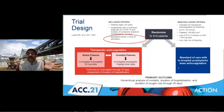The patient is sick, unstable angina, unstable patients. You give them 1 milligram per kg twice a day of enoxaparin, or you give a stable patient 20 milligram of oral rivaroxaban, all therapeutic doses. Once they are done with this, you can interchange between the patients depending on their severity of illness, how sick they are, and then subsequently follow rivaroxaban through 30 days.